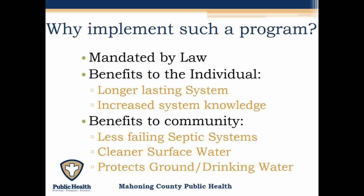As with anything else that you have, for the most part, the more you take care of it, the longer it's going to last. I say this because a lot of people in this audience right now are thinking, well, I have a septic system. I've always maintained it. My system's just fine. That's great. That's not the case for the majority of people around here. Not just around Mahoning County, but around Ohio.